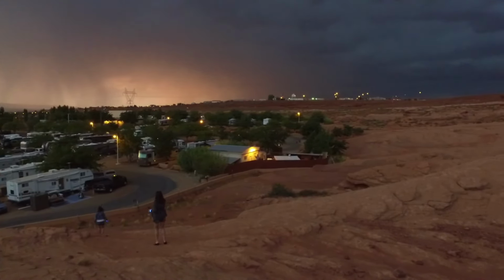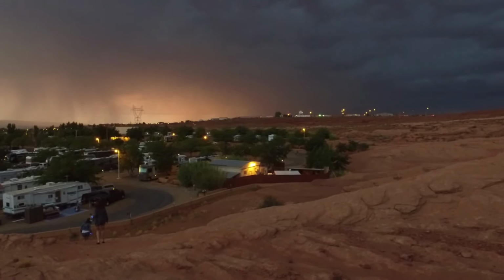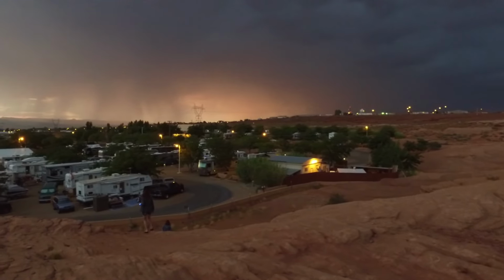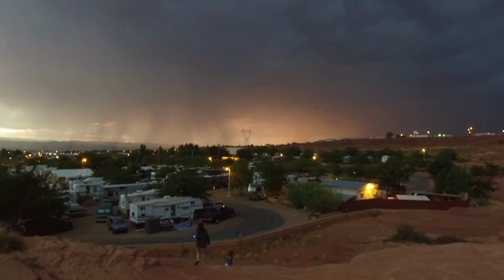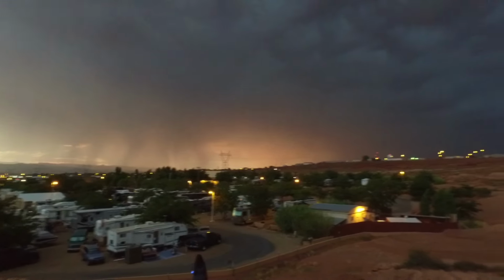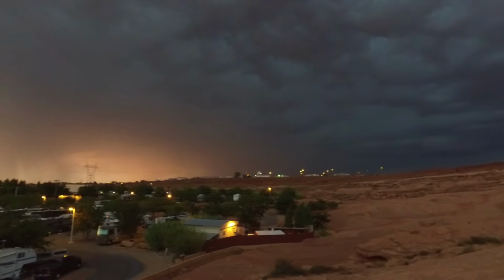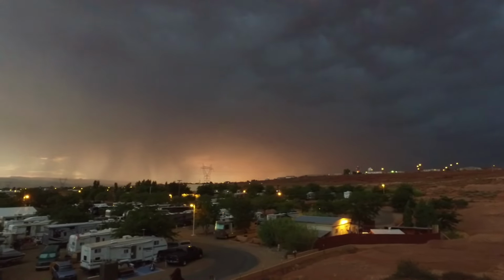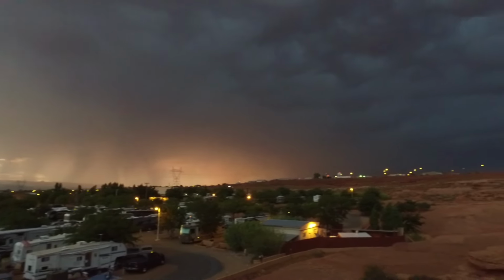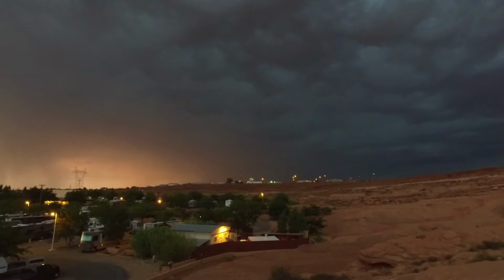There goes my lightning app on my phone. Another one. I think I got it set for 15 miles, so it goes off when there's lightning within 15 miles of me. Pretty cool app, especially for the boat. You can change the range. Wow, another one. That one is just really throwing a lot of bright, bright bolts.